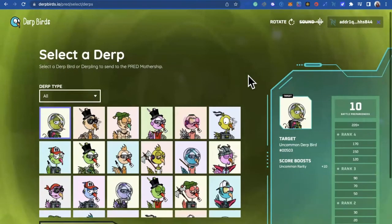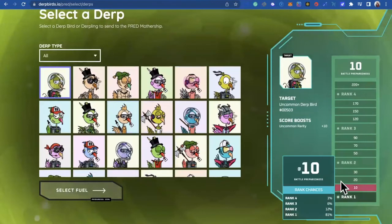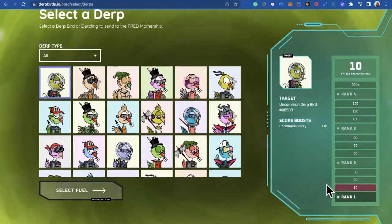And put the sound off. You choose a Durbit. Depending on which Durbit you choose, it will give you certain points. So the higher up, the more likely you will get a rank 4 parade. So rank 1 is the lowest, the cheapest, then rank 2, rank 3, rank 4, etc. But you can get anything, this is basically just increasing your luck to give a better one.